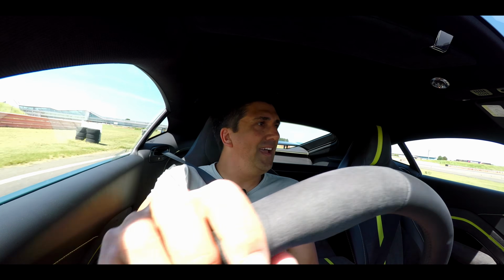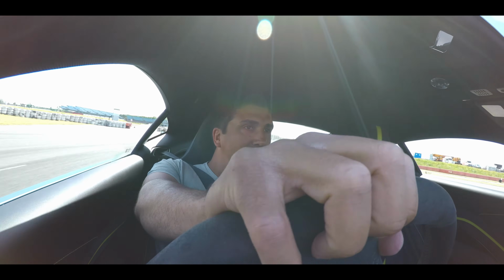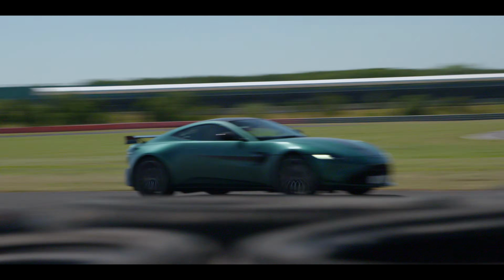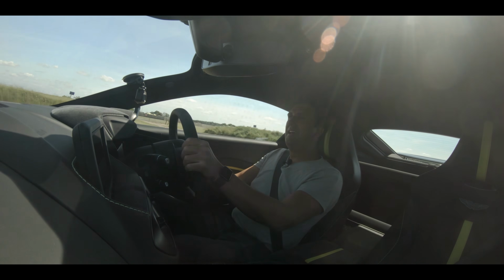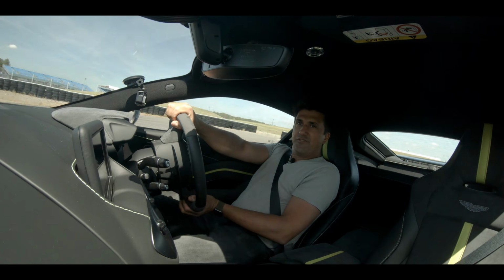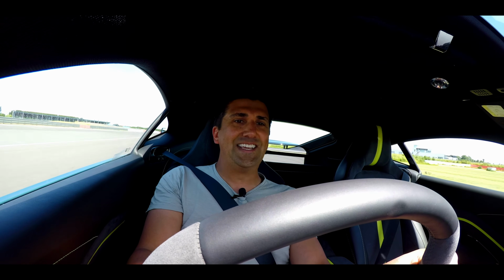There's that little jump there on that corner. Is slightly unsettling. The whine. There are so many fun noises from this. There's the bark of the exhaust, both on acceleration and on downshift. And you've got that whine just as you're firing up through the rev range. Oh, it's just gorgeous. It's like a computer game. It honestly is just like a computer game.